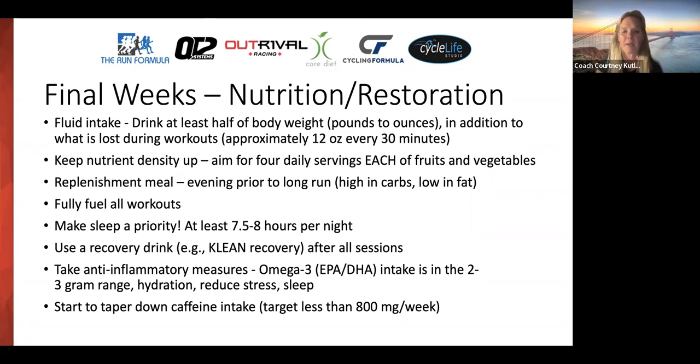Make sleep a priority. You want to aim for 7.5 to 8 hours of sleep per night. If that's just not possible, at the very least, aim to get off your feet around 8 o'clock at night or so, just to give your legs a rest. You should be using a recovery drink. At QT2, we really like Clean Athlete recovery drink after each session. The recovery drink should be a 4-to-1 carbohydrate to protein ratio, and you're taking that to speed recovery.